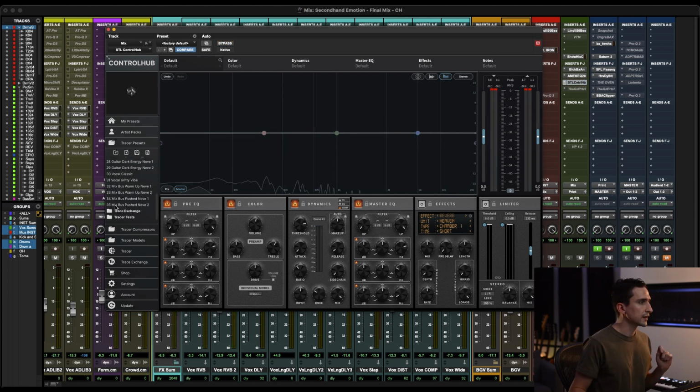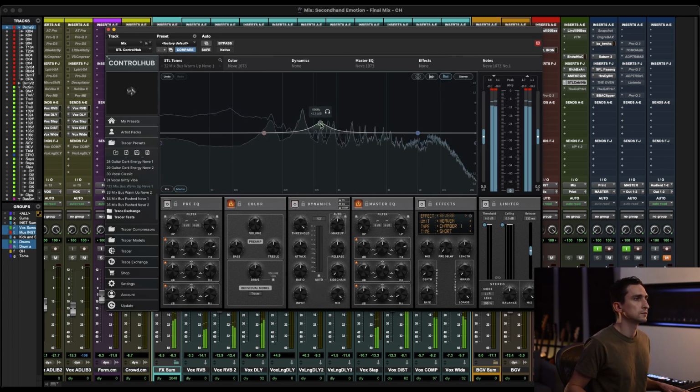Yeah, digging that. Okay, let's go ahead and load up some of those merged presets I was talking about. Here's Mix Bus Warm.